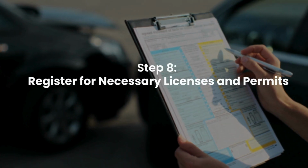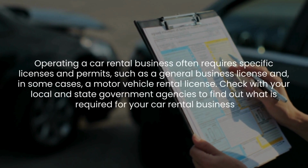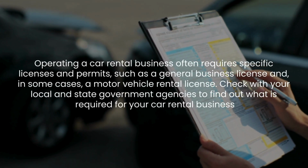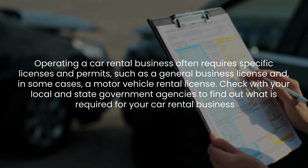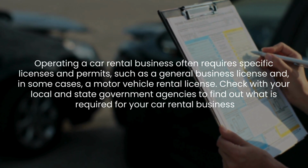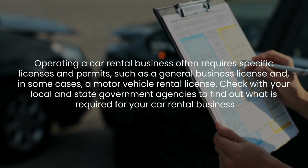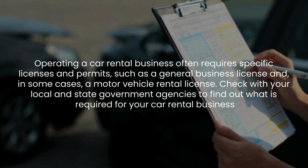Step 8. Register for necessary licenses and permits. Operating a car rental business often requires specific licenses and permits, such as a general business license and, in some cases, a motor vehicle rental license. Check with your local and state government agencies to find out what is required for your car rental business.